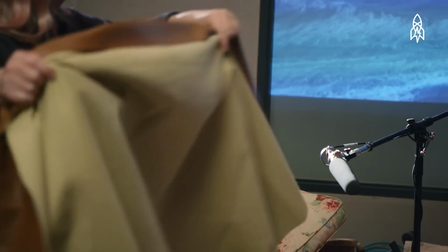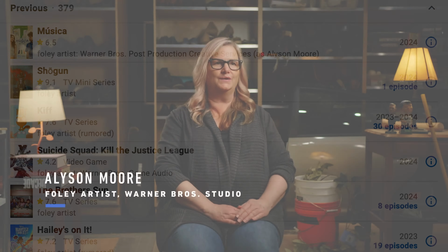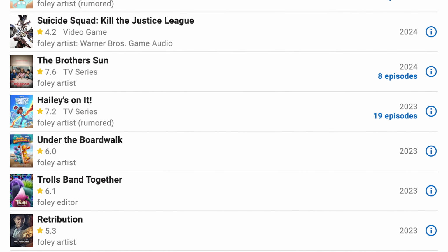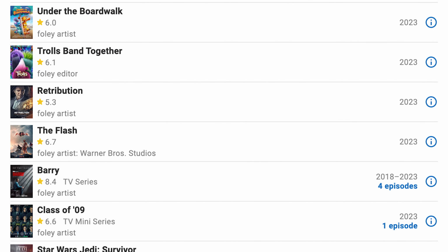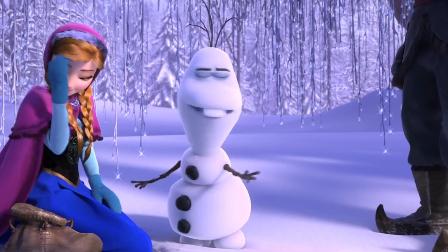To get a better idea of what a Foley artist does, we had the pleasure of interviewing Alyson Dee Moore, an established Foley artist of 45 years who has been working at Warner Bros. for the past 27 years. Alyson has formed quite the repertoire. She's worked on Nolan's Inception and Interstellar, and even Frozen.